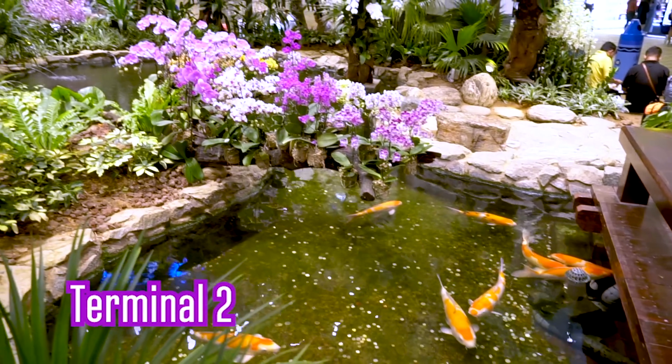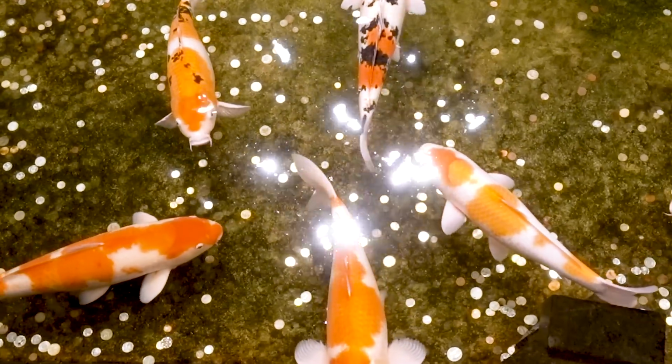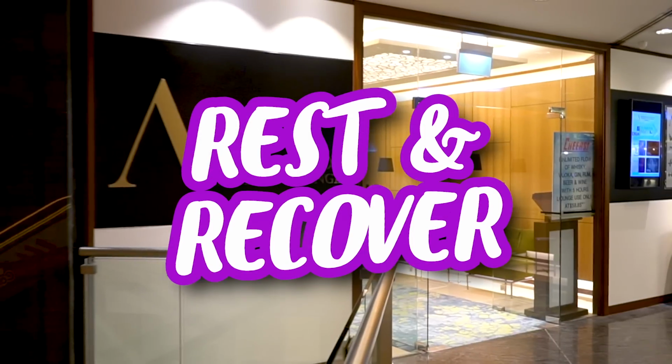You find yourself in Terminal 2. They have this amazing orchid garden set up. They have koi fish. You can throw a wish in the wishing well, wish for an upgrade, and just relax. So yeah, right here in the middle of Terminal 2.